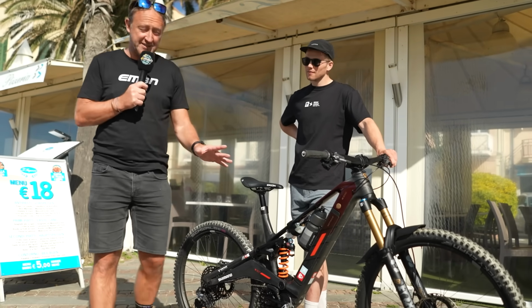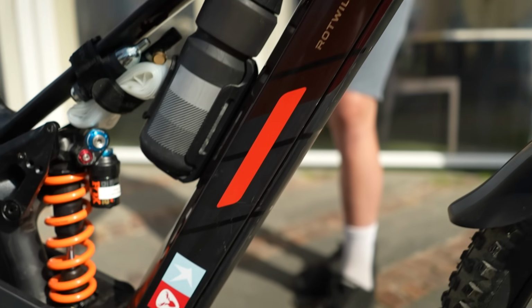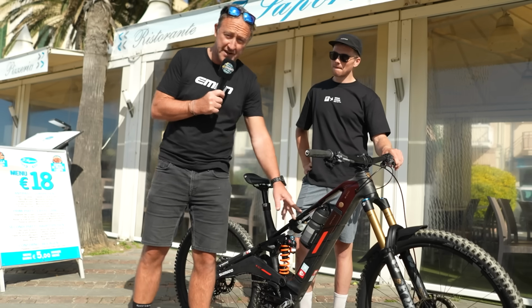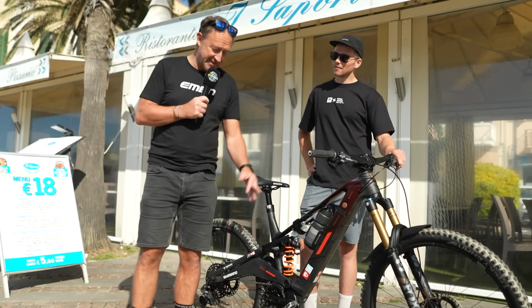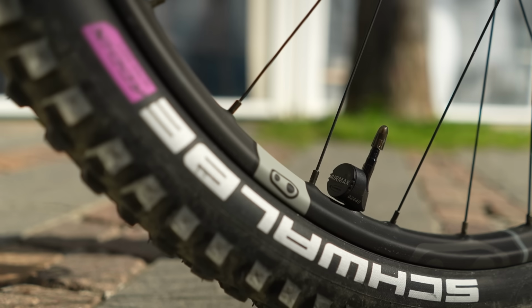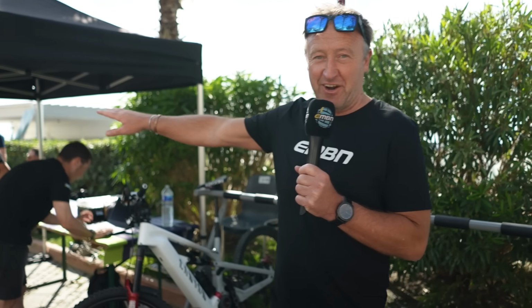I think one of the most interesting things of all is we've got Rotwild's own battery, 840 watt hour battery, sorry, 820 watt hour battery in the down tube, or they can run a 740. But the cool thing is both batteries are the same weight. I'm going to do a bit of a deeper dive on this bike because I think it is very cool.